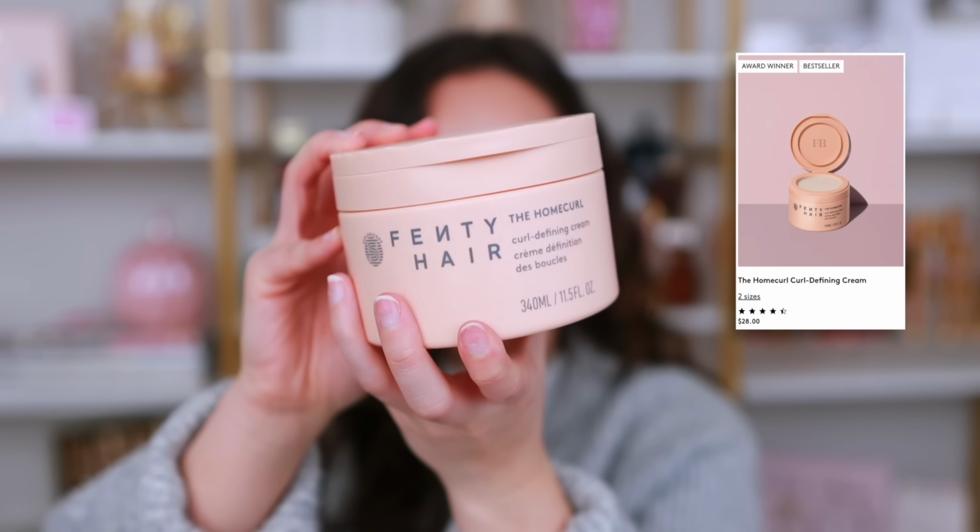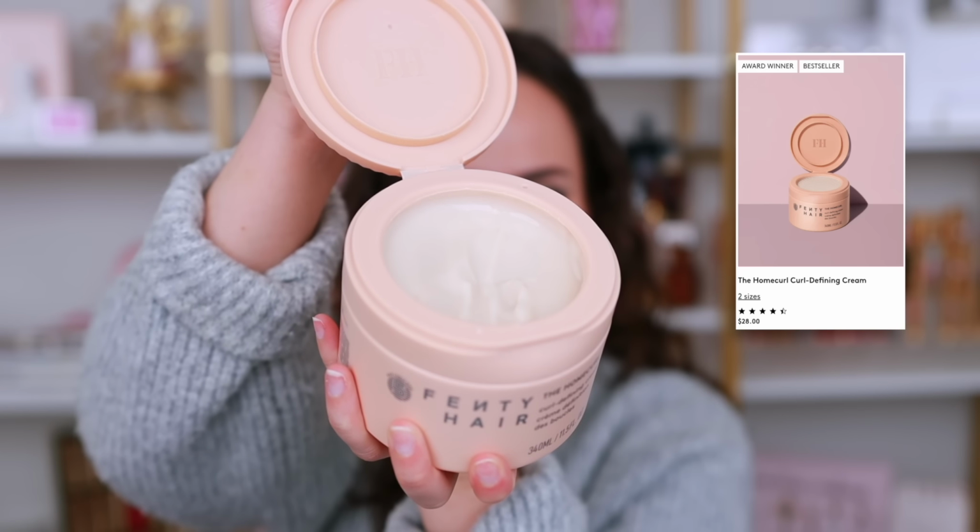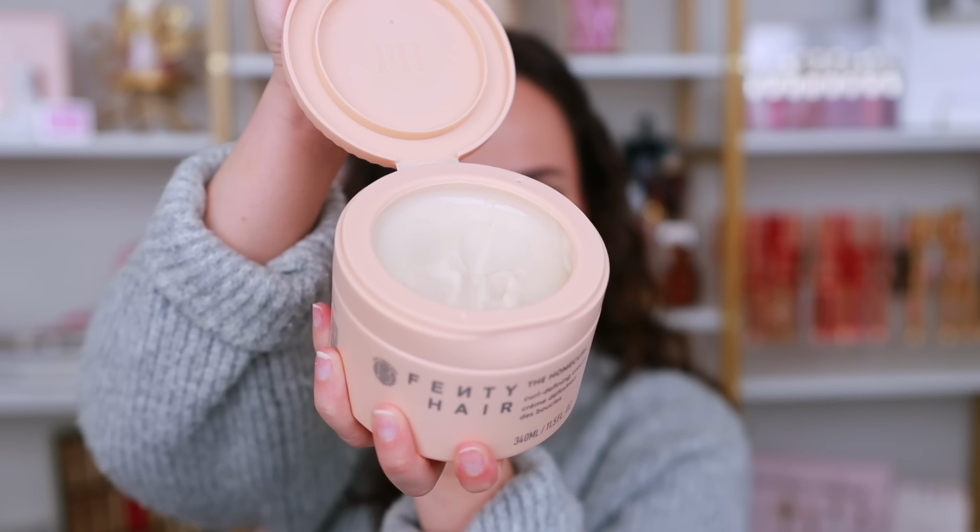So Fenty Hair has the Home Curl Defining Cream. And how the packaging works, it's really nice. It has this cap, and then you open straight up to the product. You don't have to squeeze anything out of this one. So I love to just take my fingers and scoop it out like a spoon. So really enjoyed the packaging on this. And there's another product that I'm going to talk about that has the same packaging.